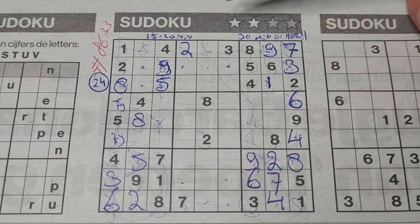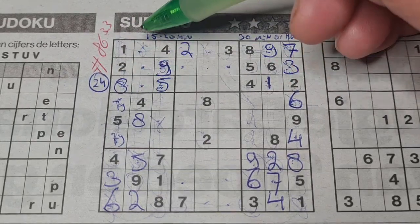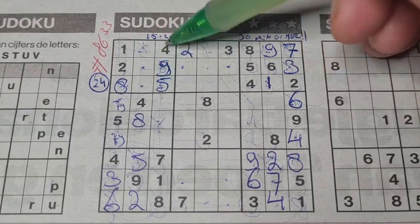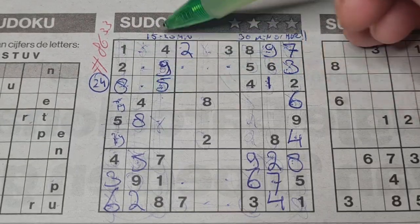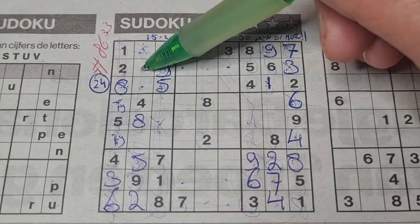3, 6, 7. 3 missing numbers now in this big square. Those missing numbers are the 1, the 2, 3 is missing, the 4, the 5, the 6 is missing, and the 7 is missing. 3, 6, 7.